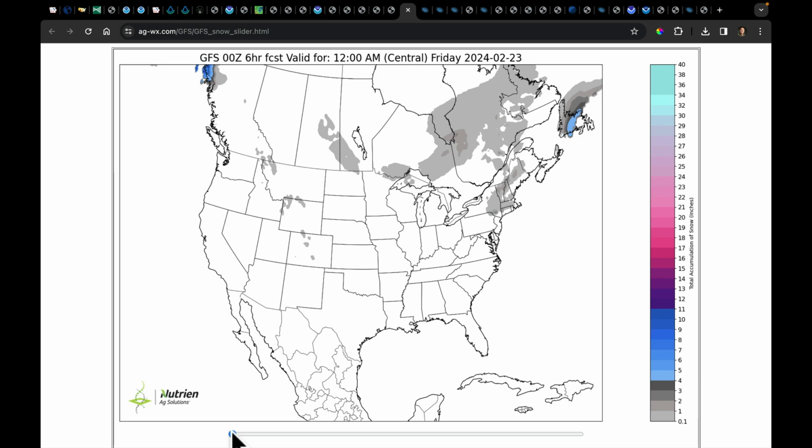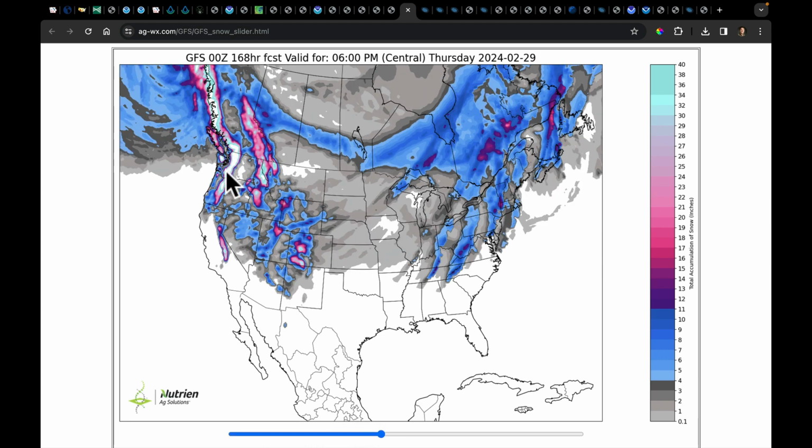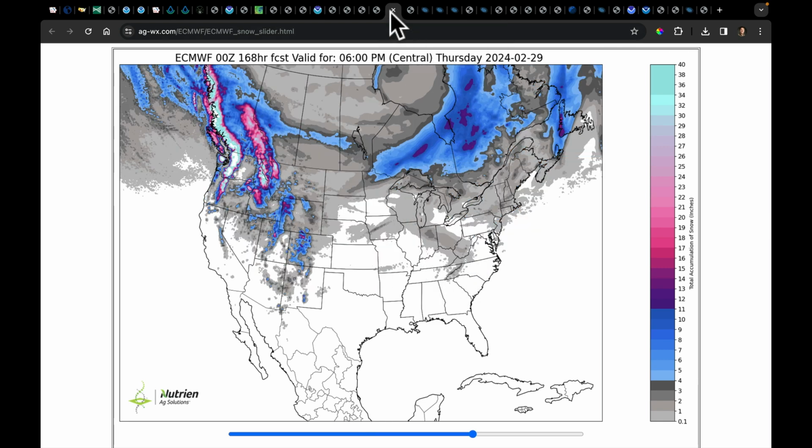What about the GFS solution? Well, they at least agree on the Cascades. Big snows here in the Northern Rockies. Heavy snowing through there. But boy, the GFS is getting all excited about slowing that second system down and just bringing in snow into this part of the country, not even there in the European.